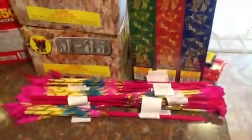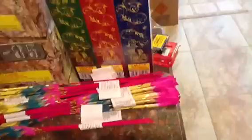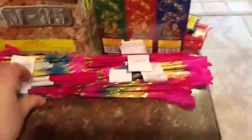This is the rest of the sparklers up here. Your obligatory morning glories. I got a bunch of those, and I think they're terrible, but you always get such a good deal on them. You get like 20 of these packs for $5, so why not?